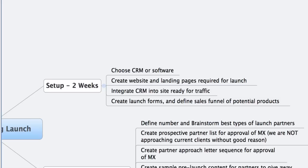We also need to create the launch forms and set up a sales funnel. So we'll have the 497 product at the beginning, and then we'll take people through and offer them the big course. Depending on how you want to do that, if you want to spread them out over a year, we don't want to do a launch with that product because we could potentially get 20, 30 or 50 pretty quickly if you use this process. So that's the setup. I'm estimating that will take about 2 weeks to bed it down and get everything ready.